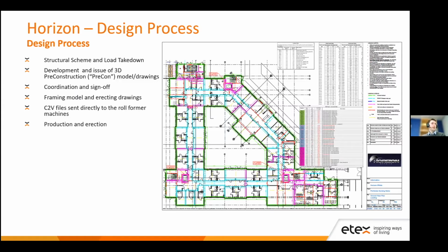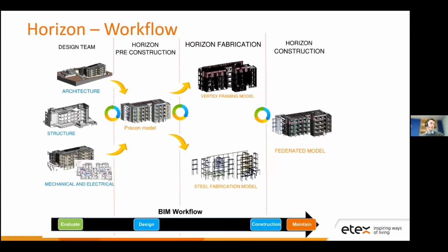Because at Horizon, 99% of the time, we don't do the foundation design. That would be the engineer on the client's design team side. We just do the superstructure design, so substructure is not by Horizon, and we provide those loads. So that essentially is the first thing that is provided to the foundation or substructure engineer to do the substructure design.